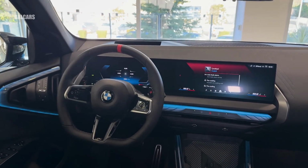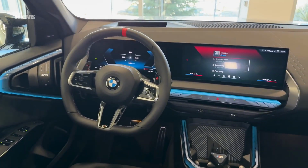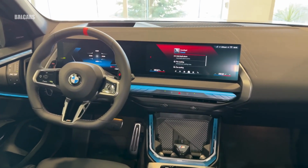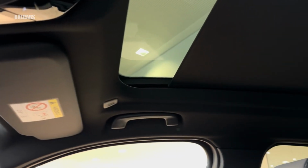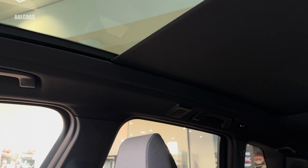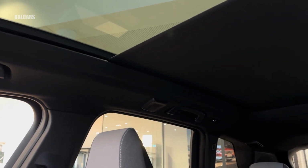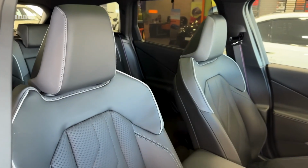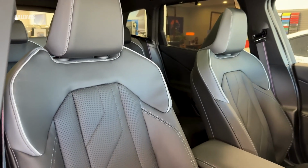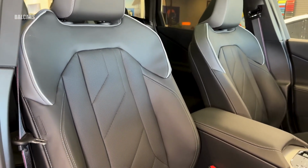The layout is intuitive, with a large central touchscreen that integrates the latest version of BMW's iDrive system. This system boasts improved processing speeds, a redesigned interface, and support for both Apple CarPlay and Android Auto, ensuring seamless connectivity on the go. Additionally, the digital instrument cluster presents important driving information clearly, providing an engaging experience for drivers.